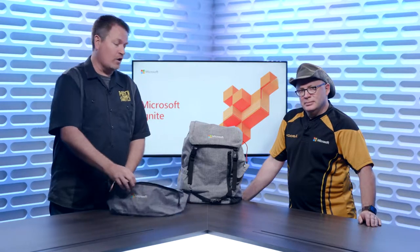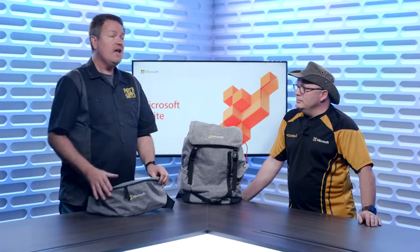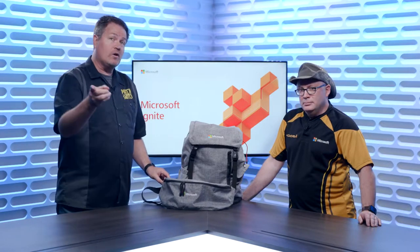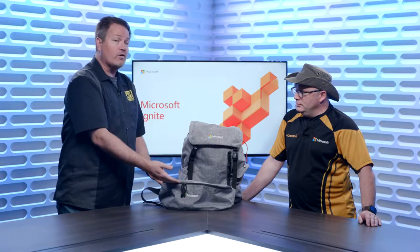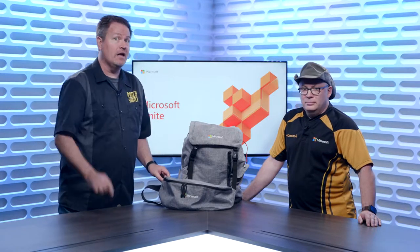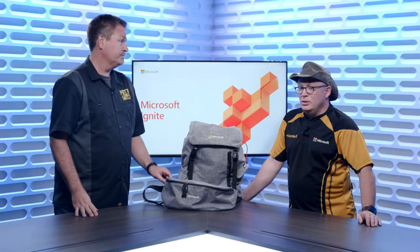So there you have it. Two options for you this year at Microsoft Ignite. In addition to the fact that everybody gets a water bottle and a pair of headphones, you can select either the normal backpack or the crossbody bag. Be aware, crossbody bag, very limited supplies. You want to get there early. Make sure you make your choice.